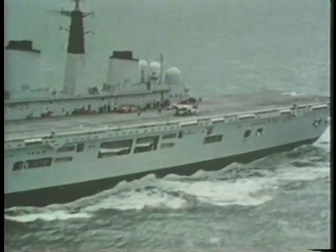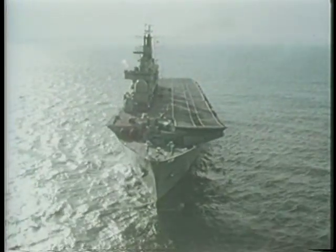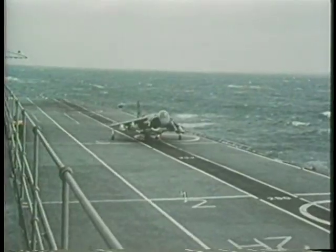These proven flight characteristics are enhanced by Britain's latest aviation development, the ski jump. This allows slower takeoff speeds, easier handling, and payload can be doubled.